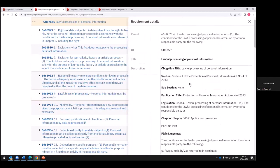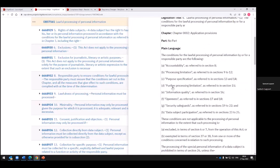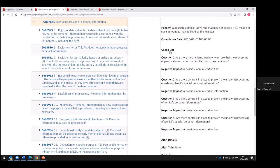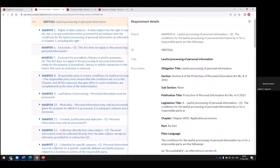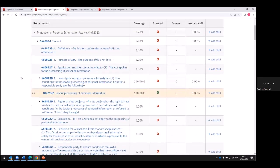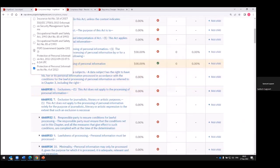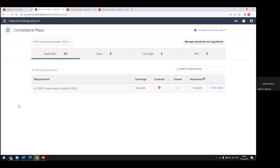The benefit of this integration, as you can see, is it's brought it into plain language for me, which is more understandable. And then it's also brought in all the necessary details in terms of the penalties, as well as all those checklists, and questions that a user needs to respond to are automatically brought into compliance map itself. So that's one of the key takeaways, that you can partner with different third parties and start bringing this content into the system itself. So let's look at another extract of Papier, and I'll take you through how we manage this entire compliance management process within compliance maps itself.